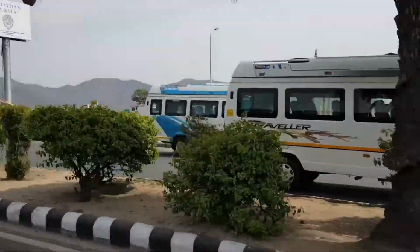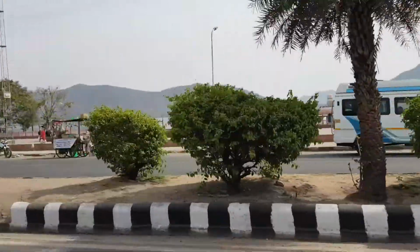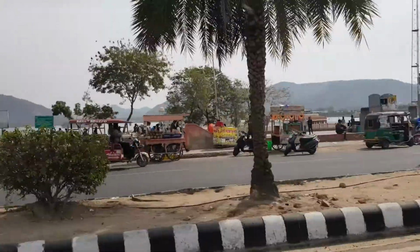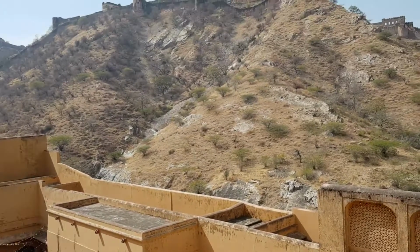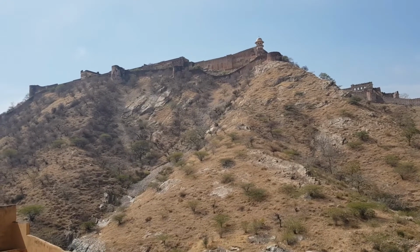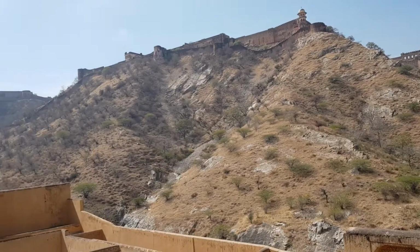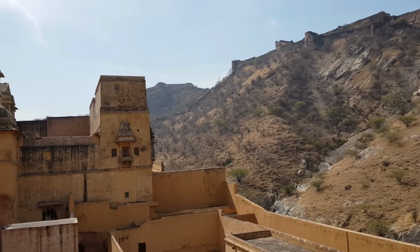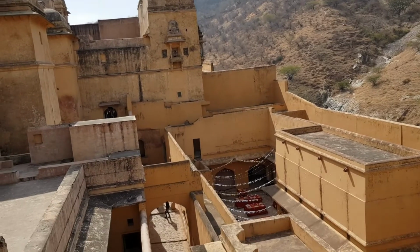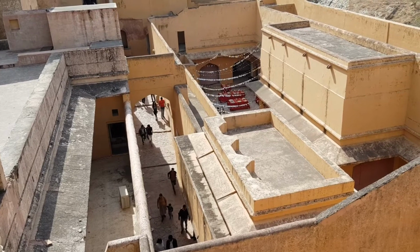Well, if you would like, come along with me and have a full guided tour of Amer Fort, which is also known as Amber Fort, that is located about 11 kilometers from the Jaipur city. Now, Amer Fort, well, let me say Amer. The city of Amer was founded by Raja Man Singh, who was a ruler from the clan of Meenas, in the 11th century. Anyway, as the history says, the Amer Fort, as it stands now up on the hill, was built over the remains of this earlier structure during the rule of Raja Man Singh, the Rajput king of Amer.